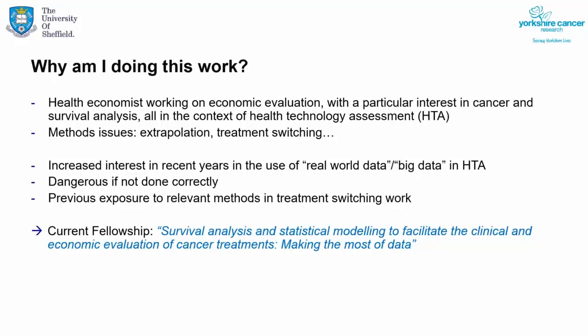So I knew a bit about causal inference methods from some of the previous work that I've done on treatment switching adjustment methods, but decided I'd like to do some research in the area of observational data, which led to my current fellowship funded by Yorkshire Cancer Research, which has got the title Survival Analysis and Statistical Modelling to Facilitate the Clinical and Economic Evaluation of Cancer Treatments, Making the Most of Data.